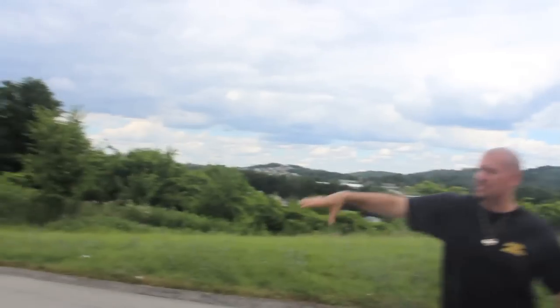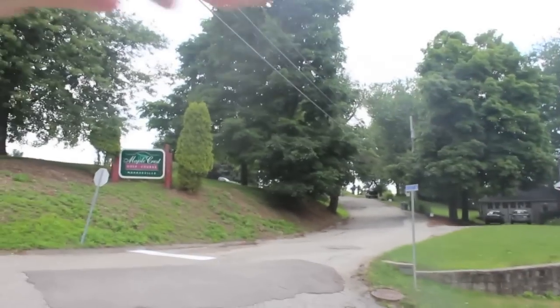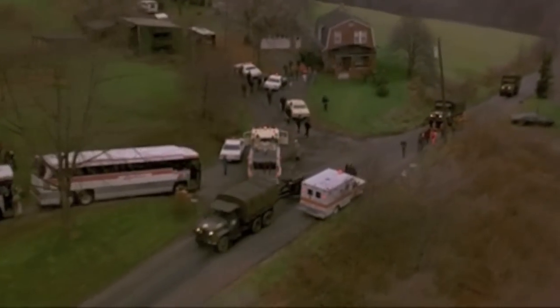And the guys were cracking open their Iron Cities. So that was somewhere around this area in front of us. If you look at this house, there's actually an aerial view shot, and you can see this house in the far right corner. There were some buses parked right here.